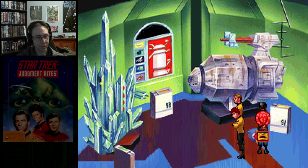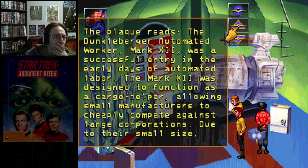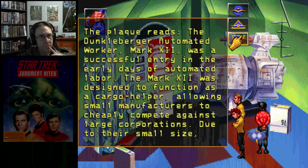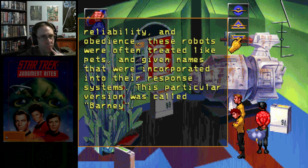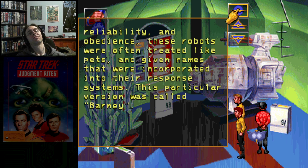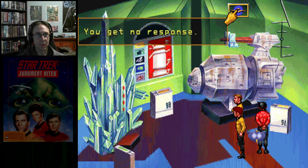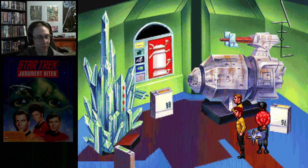He's just there. The plaque reads, the Dunkelberger Automated Worker Mark 12 was a successful entry in the early days of automated labor. The Mark 12 was designed to function as a cargo helper, allowing small manufacturers to cheaply compete against large corporations. Due to their small size, reliability, and obedience, these robots were often treated like pets and given names that were incorporated into their response systems. This particular version was called Barney. Okay, so why can't we talk to him? You get no response. How do we work him out?